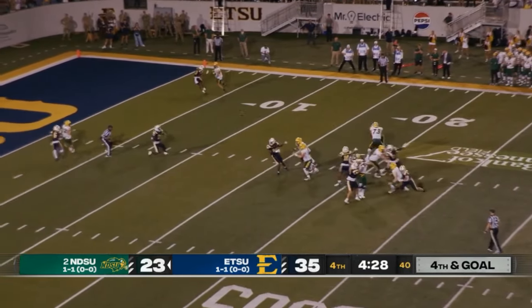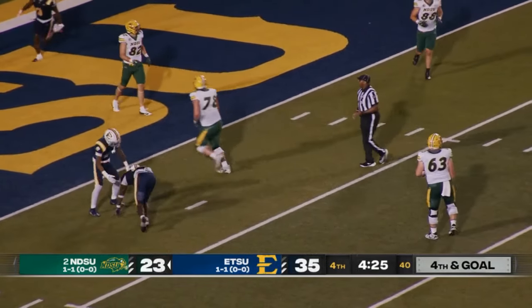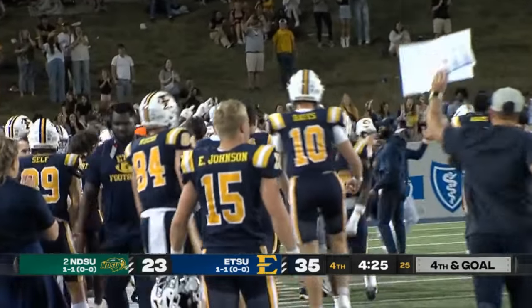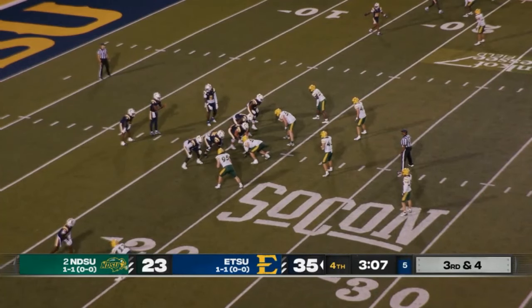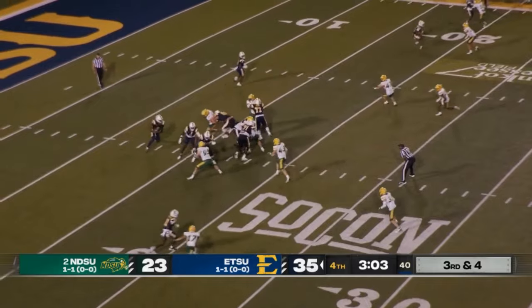Pressure comes. Payton is hit as he throws. Batted in the air and nearly intercepted. But it doesn't matter. It's a 4th down stand in the red zone. Ray Coney and the Bucks hold, where Trey Lamb's Buccaneers have fought their tails off from the jump.